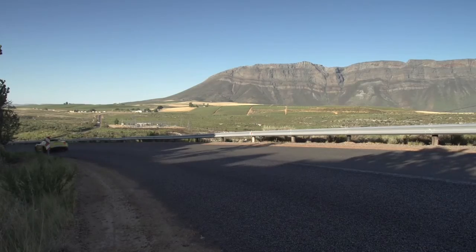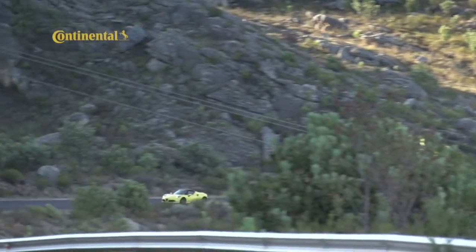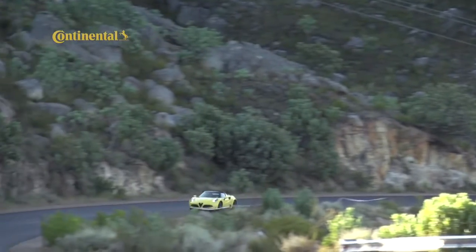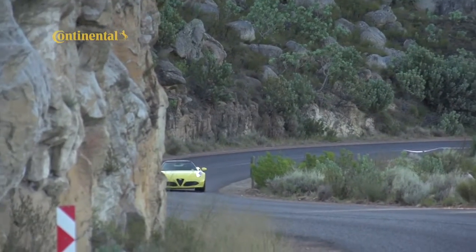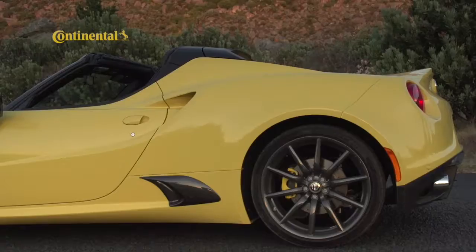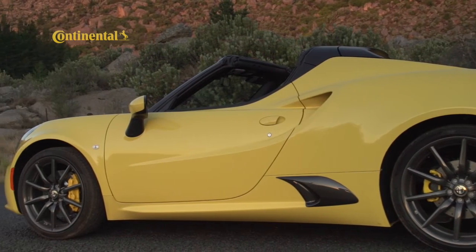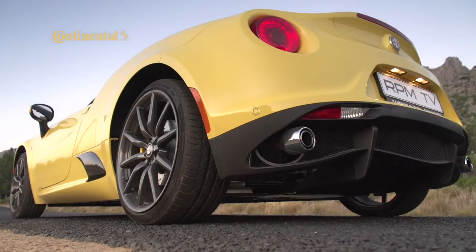Not that the 4C really needed any extra glamour. The coupe is already an arresting machine, looking every inch the exotic car part, albeit in scaled-down form, and except for the removable roof, the Spider is no different. Compared to a Porsche Boxster, it's tiny, more like a Lotus Elise, but with the emotive appeal so typical of Italian sports cars.